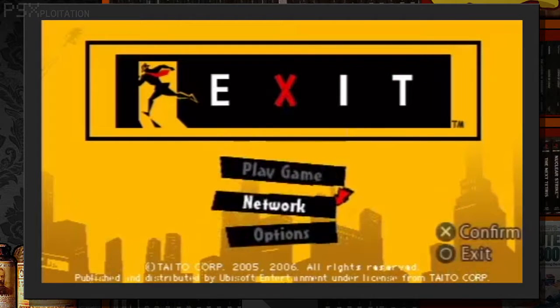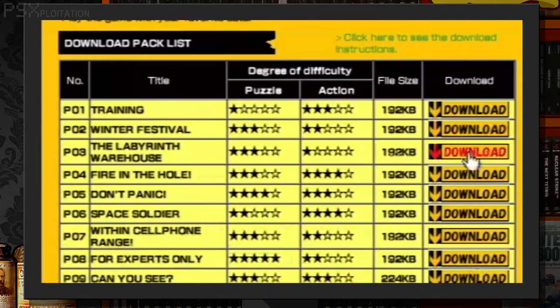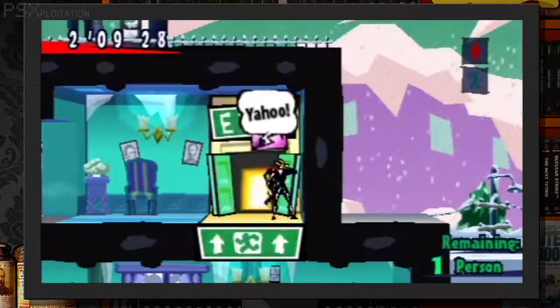One last surprise, Exit has a network option. 100 stages sure is plenty, but how about 100 more? After a decade, the DLC page for additional stages is still active, and best of all, they're free. So give this a go, and when you're done, flip that WLAN switch on, get the DLC and have a go once more.